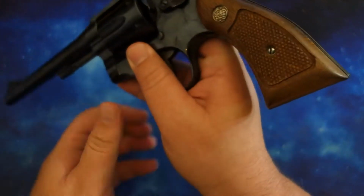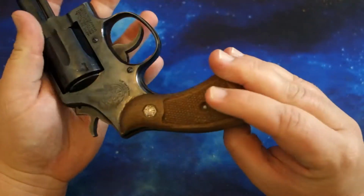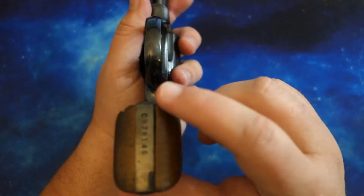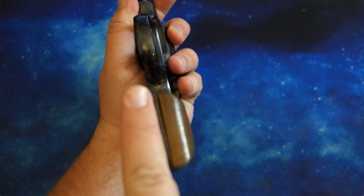It is a nice wood grip on there. It is slightly worn, especially right here, and it is not perfectly square there on the base.